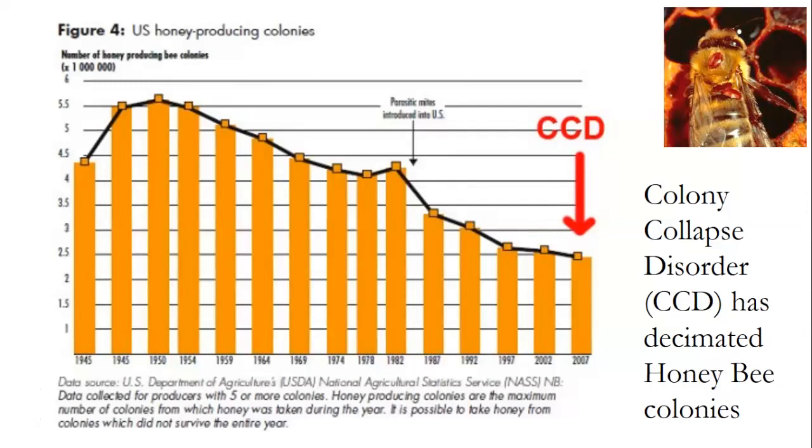Talking about keeping bees, after 1945, after the end of the World War, beekeeping became a big activity in the United States. And there were close to 6 million colonies then. And today we are talking about less than 3 million colonies, and counting on the disappearance of colonies, still disappearing.